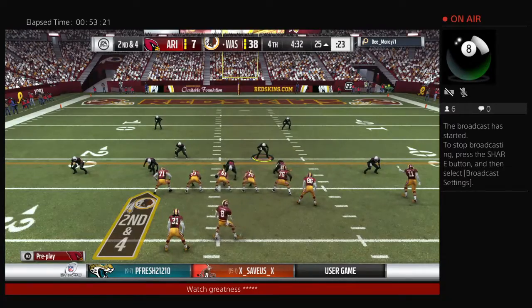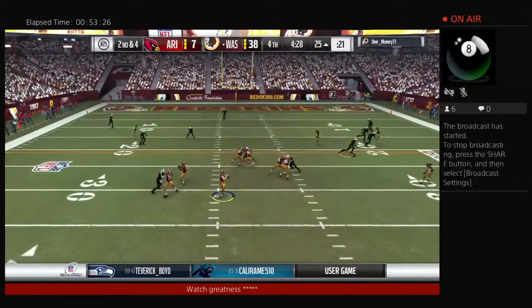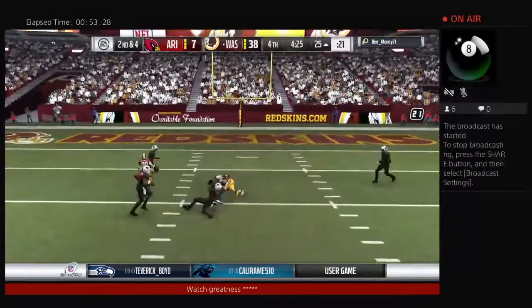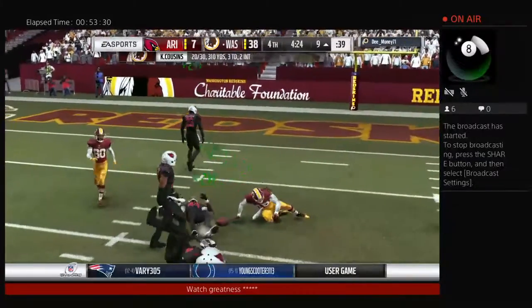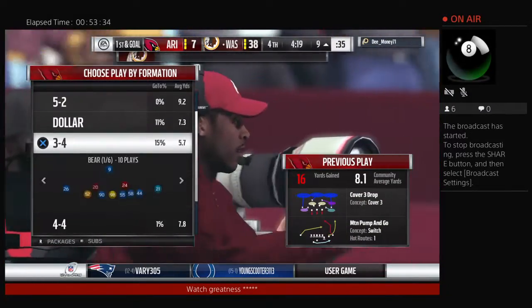All right, now look at out. All right, here we go. Green, 39. Second down, Cousins. That is caught right at the 10-yard line. That one goes for 16 yards. It sets him up 1st and goal.